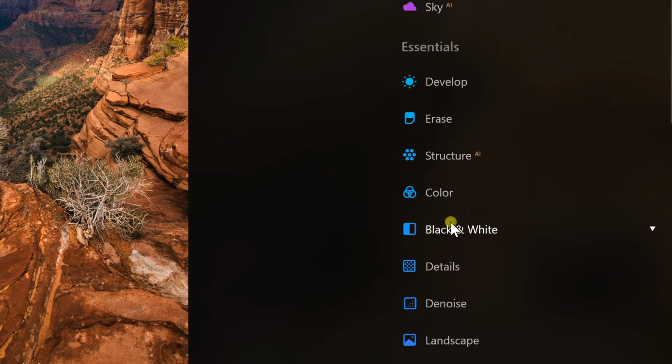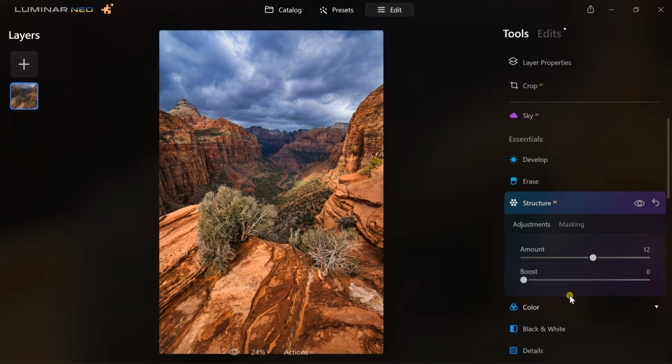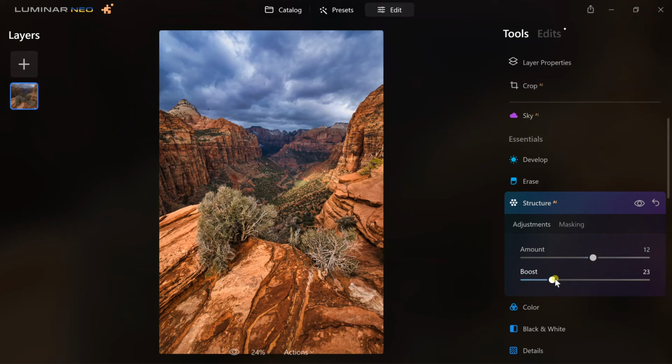Next, I'm gonna go down to Structure AI and click on that, and I'm gonna pull that up a little bit. What Structure AI does is it basically acts as kind of like a clarity slider, but it also adds a little bit more tuning into your highlights and your shadows as well. So again, a tool that's doing multiple things at once. So here we have our photo and what we've been able to do. You can also boost this effect a little bit more. I lay off the boost a lot just because it makes the photo look a little bit fake. So I think the structure tool does just as good a job without the boost. So I'm just gonna pull that all the way back down.